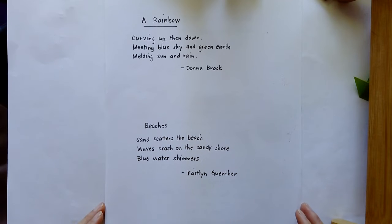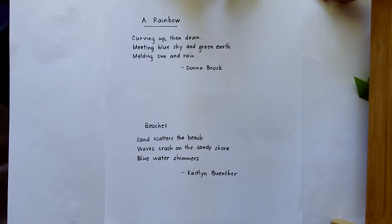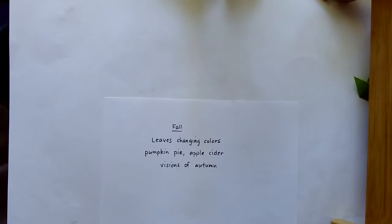So here is Beaches. Sand scatters the beach. Waves crash on the sandy shore. Blue water shimmers. And this was written by Caitlin Gunther. I'm going to flip it over because I found a few more that are really nice.